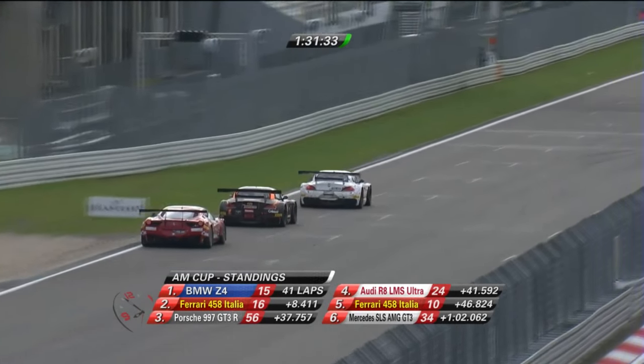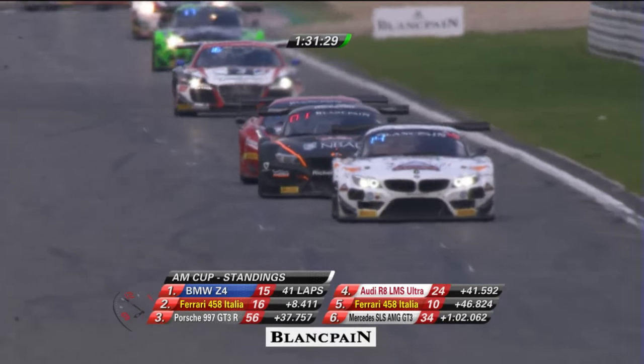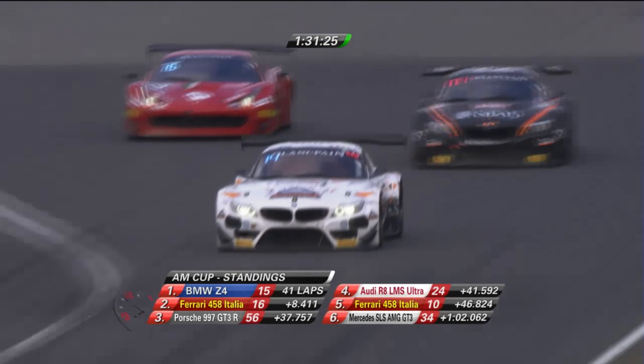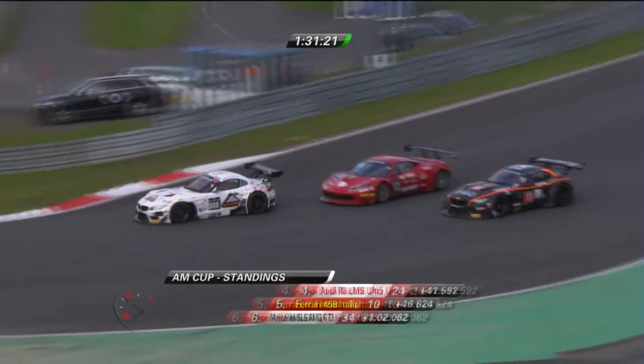It's the middle of those three. It's the black and orange car. Remember, it had its big accident at Spa, but Karim Auger, class winner at Silverstone, leading the way here as well as they come over the line. Ferrari tucked up behind to try to make the move. That's out of the Pro-AM category as they drop down towards turn one.